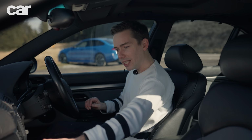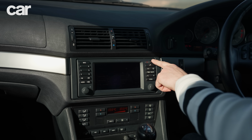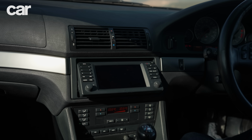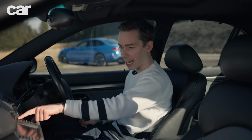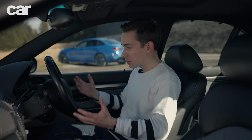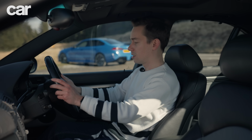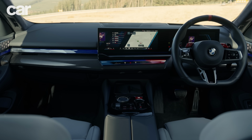I've got lots of easy to use physical buttons. There's even a hidden place to put my cassette tapes. Look at that. It's absolutely lovely. And the build quality in here, this car's approaching 25 years old, but it is still rock solid. What an interior. As for the G90, things have moved on a bit.